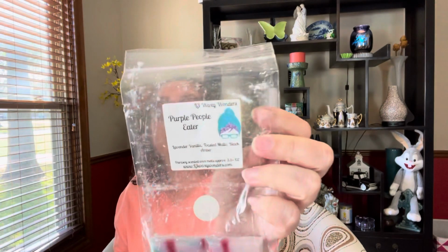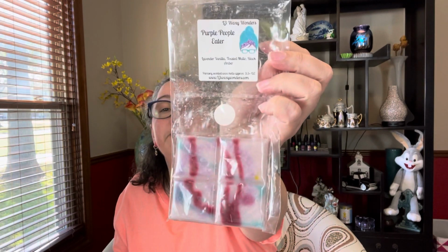Now, this one, I definitely think I'm going to put on my loaf-worthy list from L3, and that is Purple People Eater. I had a matrix melt, and I've used it twice now. Purple People Eater says lavender vanilla, which I've never been a lavender person, but it really works in here. Lavender vanilla, toasted mallow, and black amber. Very, very nice. I like that one.